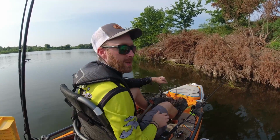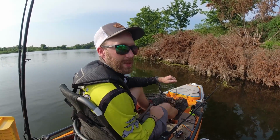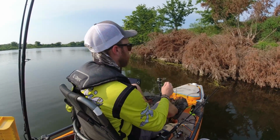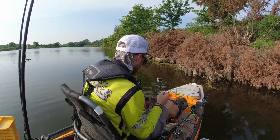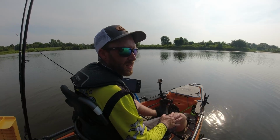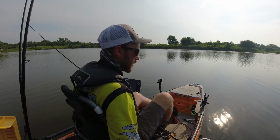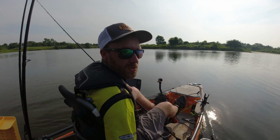I had him up where I could see him right at the top of the water, and then I let him take some more line because I didn't want him to shake my hook. I didn't want to let him get up out of the water. We were just getting ready to leave, guys. Got a nice bite. We can't leave now. I'm gonna fish this brush with this wacky rig.